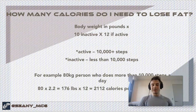So how many calories do I need to lose fat? You've probably seen lots of different calorie calculators out there, where you type your body weight and your height, etc. in. I like to keep it very simple, and I'm going to tell you why after as well.